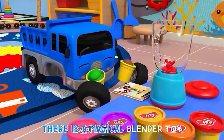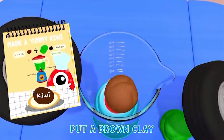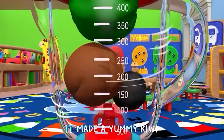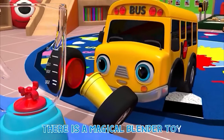There is a magical blender toy. It can make anything. Put a brown clay, brown. Put a green clay, green. Put a black clay, black. It made a yummy kiwi. It is a kiwi.